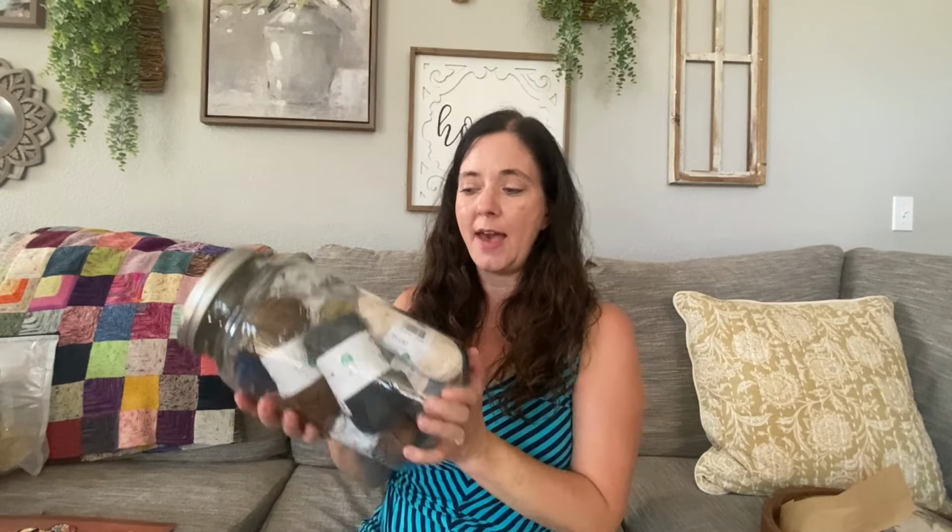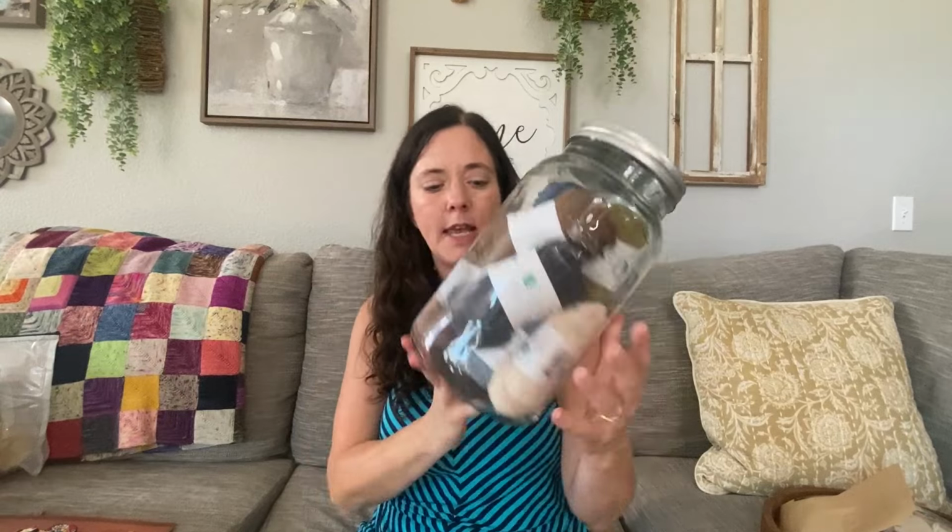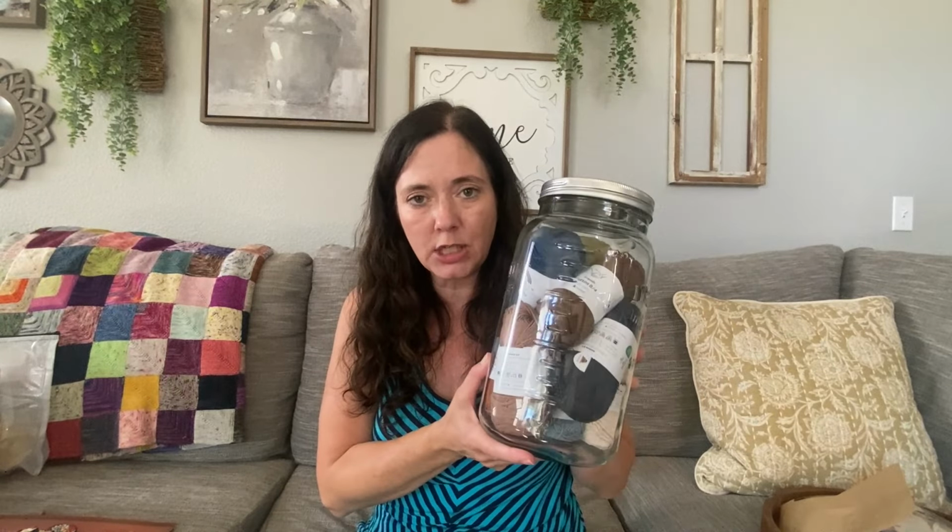I wanted to show you guys, I've shown you a little bit before, how I store my yarn. I have these huge jars. Some are screw lids, some are pop-off lids, but I'll put maybe sock sets in one. This is all hobby cotton yarn that I'm using for my dishcloths.